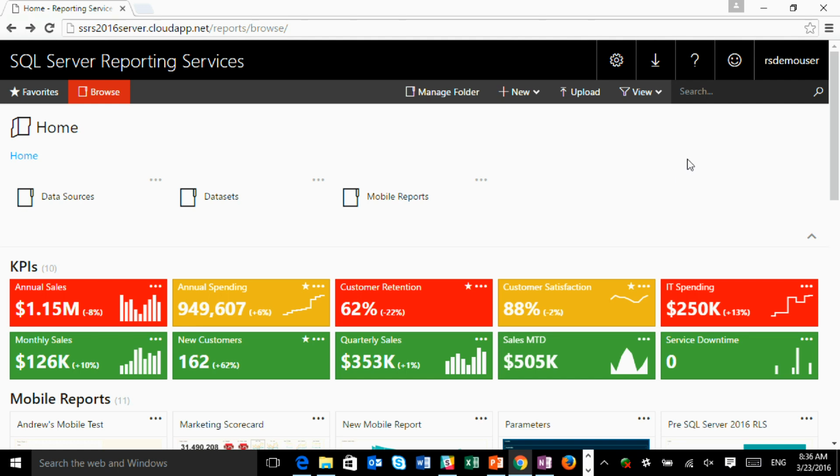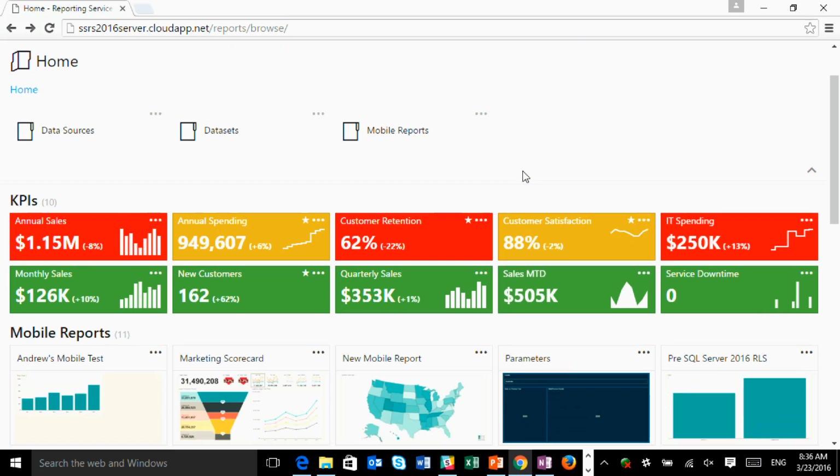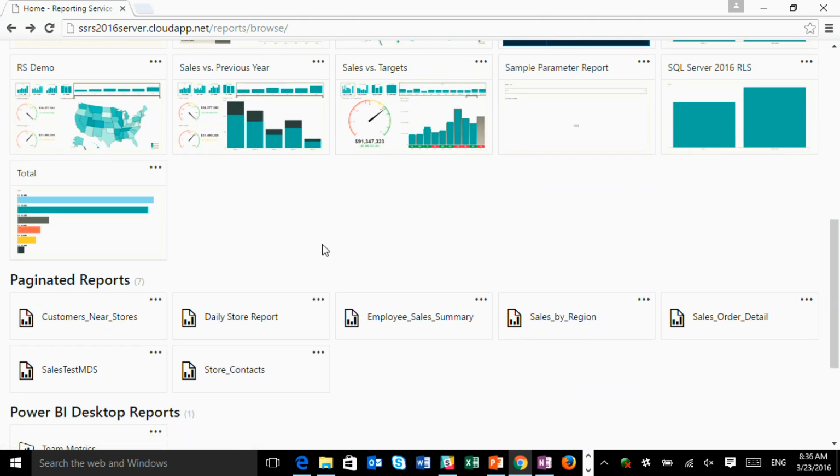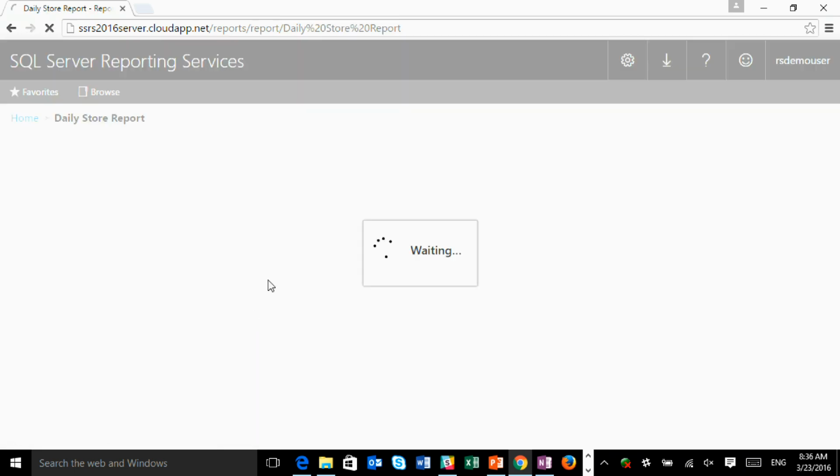Pretty cool, huh? Looks very fresh and modern, works across these modern browsers, as I said, just to prove the point, and for no other reason. I'm using Chrome here to show that. You can see that I've got my KPIs, I've got my mobile reports, I've got my traditional paginated reports here as well. Let's open up one of these paginated reports.